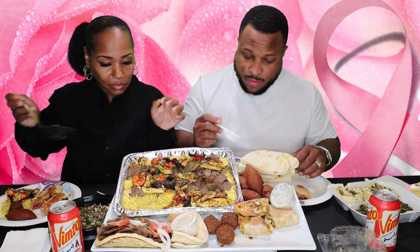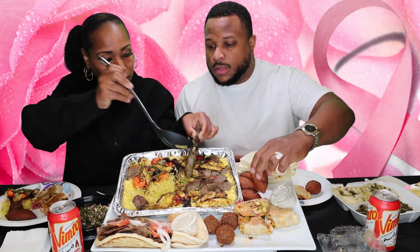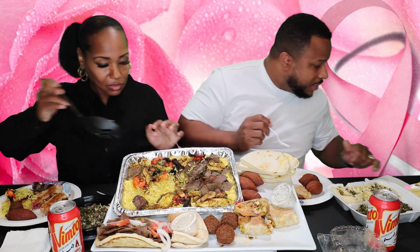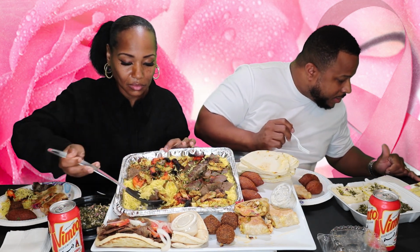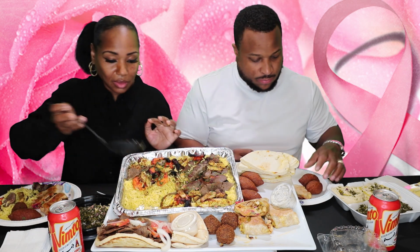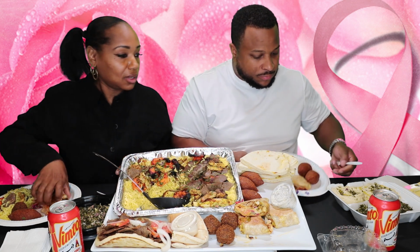Shrimp stuff. What is this one? This is a sausage thing. No, that is called kofta. Kofta? It's a mixture of beef and lamb. Oh, that's different. Y'all, this is our first time tasting this stuff.